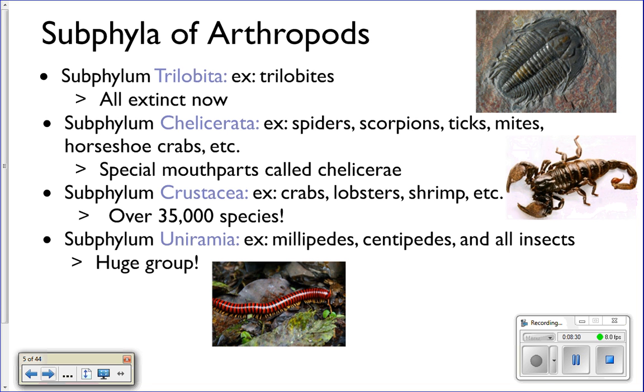Subphylum Chelicerata. These are going to be things like spiders, scorpions, ticks, horseshoe crabs, sea spiders. Spiders that walk on water? No, spiders that live in water. Hold on, I'll tell you. Just give me a second. Okay. So Chelicerata. The reason why they're all placed into this subphylum is because of the way their mouth is. They all have the same kind of mouth, with chelicerae that they use to stab things and suck out the insides.